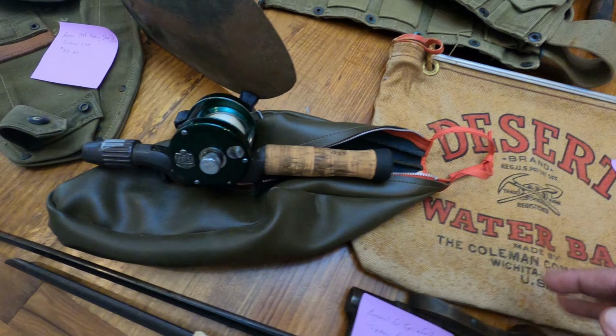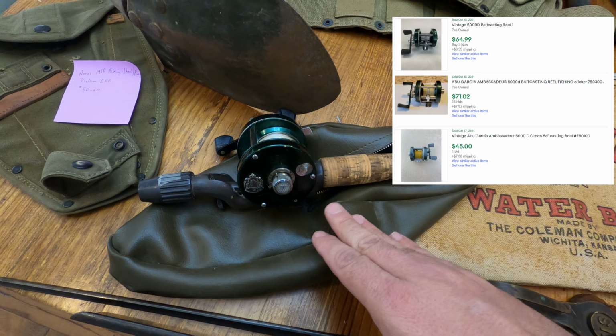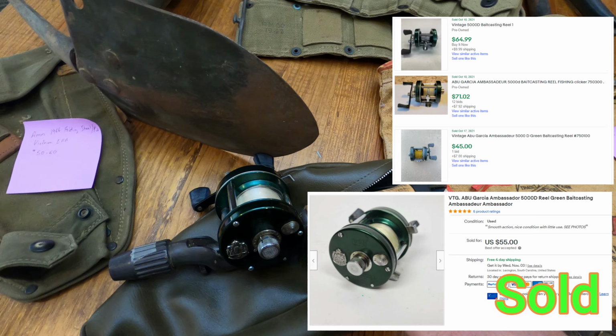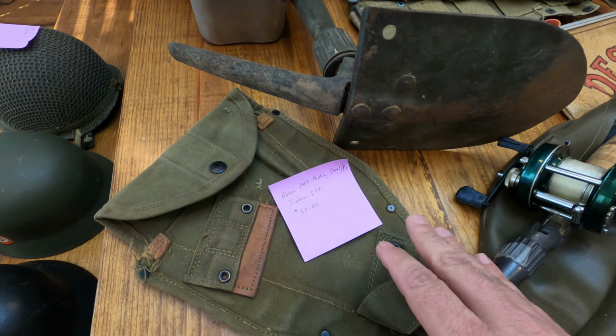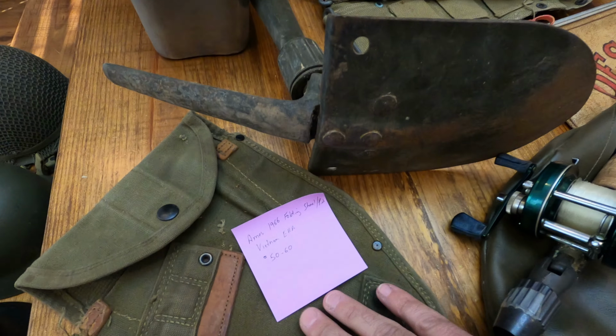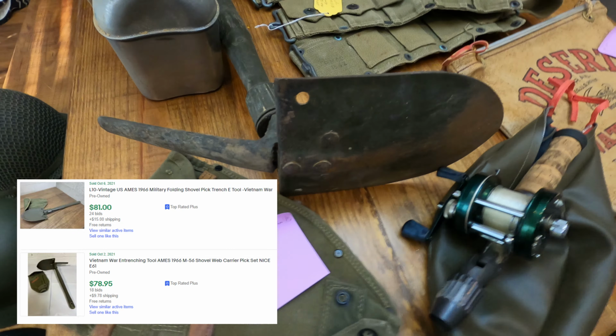Really cool. Randomly in this leather pouch was the Abu Garcia Ambassador 5000D reel. These are worth $40 or $50 easy. Ames 1966 folding shovel and pick from the Vietnam era with the case and the pick and the shovels in good condition, worth about $50 or $60.